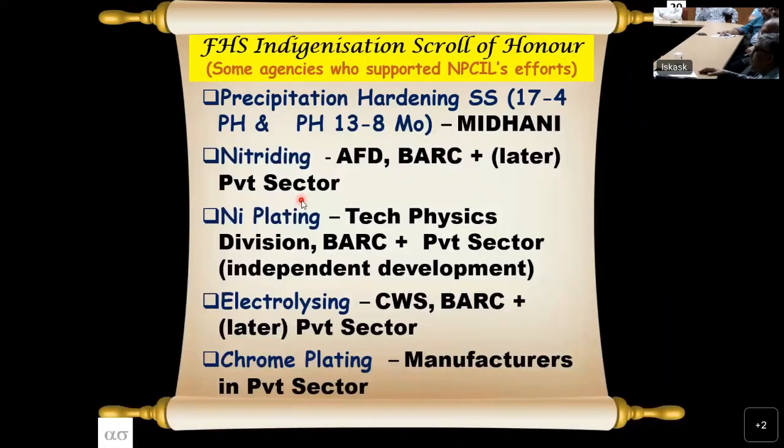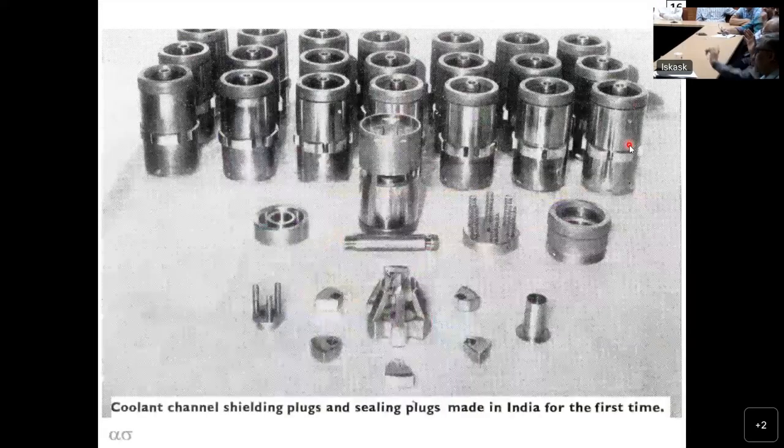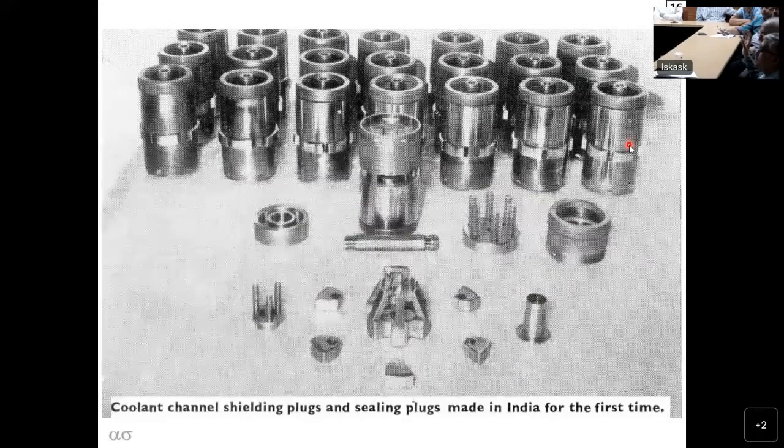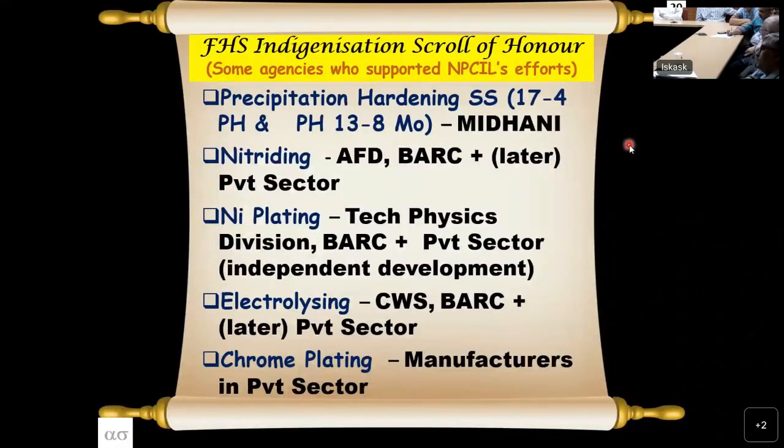So now we go to this. Now this is an appropriate time, I think, where we can recognize people who have helped us, helped NPCIL. Now, this sealing plug here, the entire fuel handling system itself, mostly uses a material called precipitation hardening stainless steel 17-4 PH. It was developed by ARMCO during World War II for their aircraft bombers. They developed it because it is high strength, high impact, and its low temperature nil ductility is very high. So many other points are there in that.